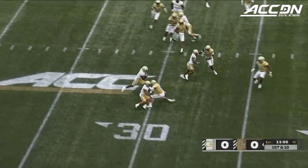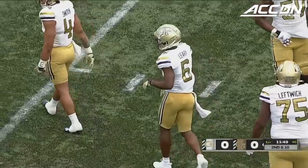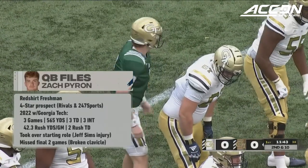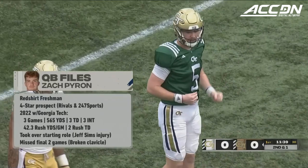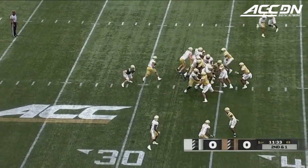He flips it off to begin things, has Christian Leary, who's one of the additions to this offense, a transfer from Alabama. One of the players you really like in this offense, as we see the file on Zach Pyron again. Initially a four-star recruit out of high school, redshirt freshman. His second season, perhaps a year where that thinking that goes into the first year isn't there so much.